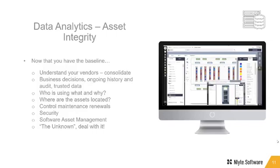In other words, you want to be able to see what you have, understanding who your vendors are. Why? Consolidate, consolidate, consolidate. You can drive better deals by consolidating who your vendors are. You can make great business decisions from the data that you've collected, so that you can actually upgrade a certain environment.